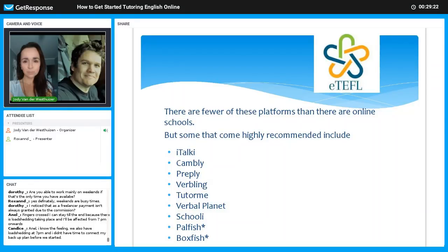They got a little asterisk there because those are app-based platforms. So you have an app on your phone and that's it. You don't even need a computer to do that. And then as well, for Palfish, when you're ready to teach, if you've got a few hours, you're doing nothing in the afternoon, you log on. And it'll show you're available, and then students can connect to you, and it's just verbal, just speaking, conversational English, and that's it.